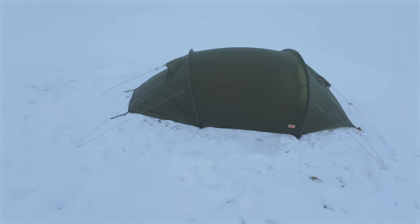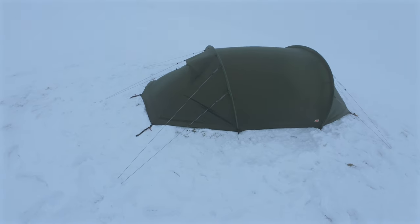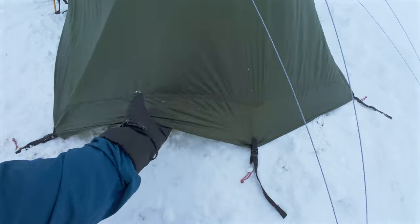I need a lesson in how to pitch this. Maybe this shouldn't be as slanted back. I really don't know. Just can't seem to do much with it. I don't know how to get this tight.